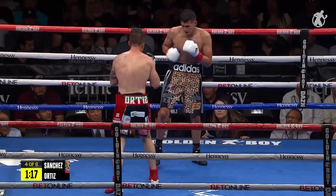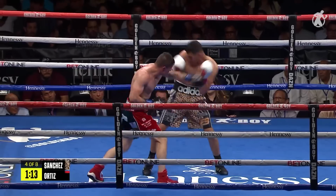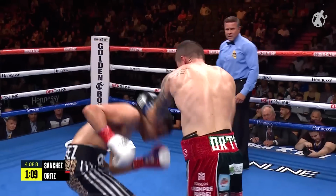Let's see if Ortiz can get back in this fight. Seems like it might be slipping away from him. There's a couple good shots followed up by a straight jab, stiff jab.